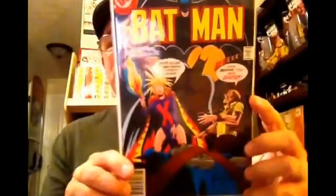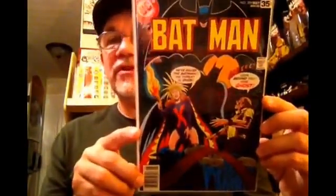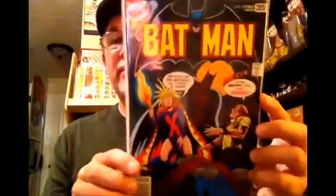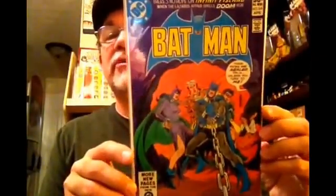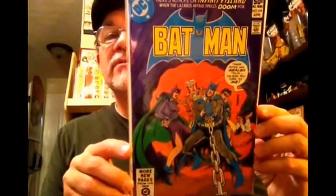Okay, now we got some Batman, number 299. Jim Aparo cover. One of the few Bronze Age Aparo covers I didn't have yet. Great shape. It's probably a very fine near mint. And number 334, another great Jim Aparo cover, Catwoman and Robin. Later in the Bronze Age.